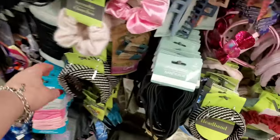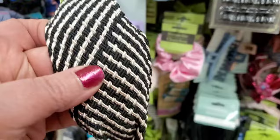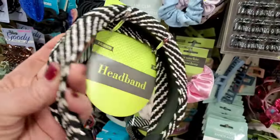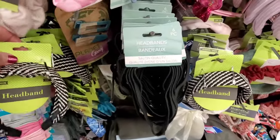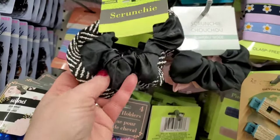I do see this headband. They've got a lot of them. It is... wow, guys, look at it. Do you see that? It's like woven. This is a really, really pretty looking, really impressive looking headband. They have a ton of them here. As you guys can see, they have lots of them. And they have this really large scrunchie that's also woven with satin.